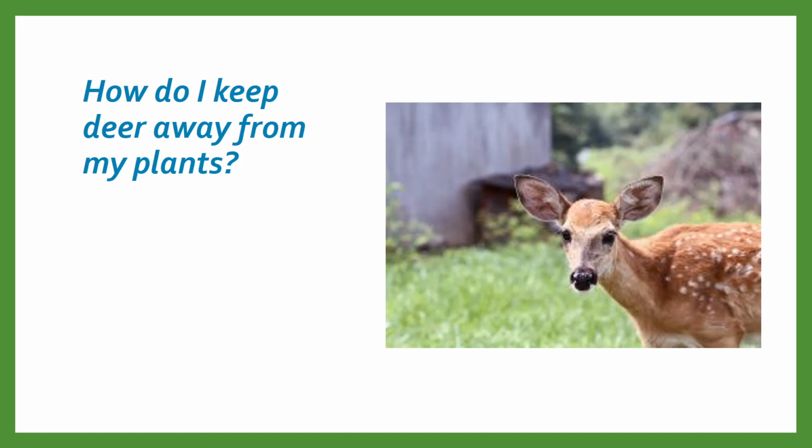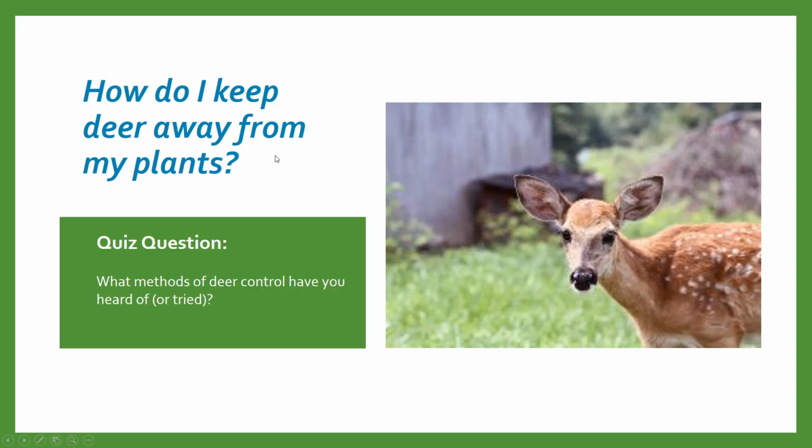And so we'll talk about some of those approaches. And in many cases, mixing and matching these to create a situation that will leave your deer alone or leave your garden alone will be most effective. Now, everybody out there has heard lots of different methods for controlling deer. What methods have you heard of or tried in your own garden? Take a moment, pause if you need to, talk to those around you, write down a couple of things.